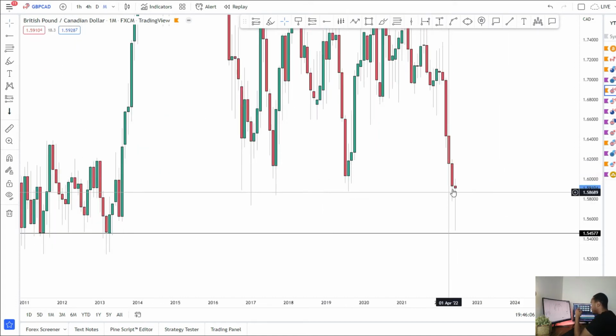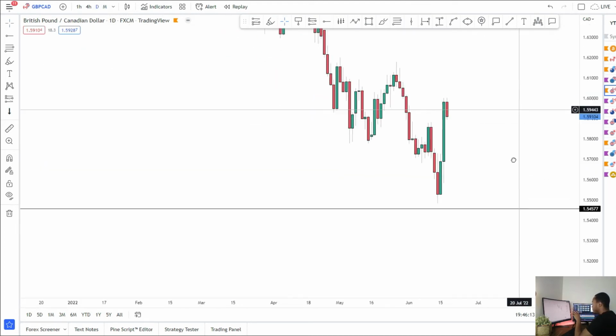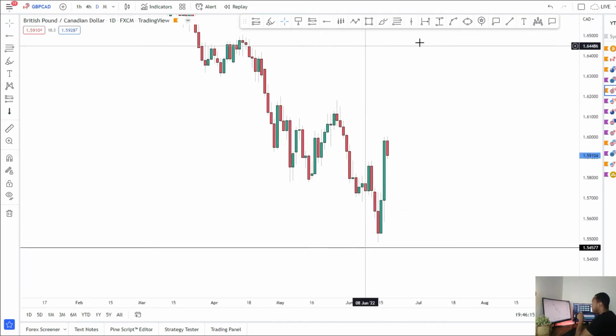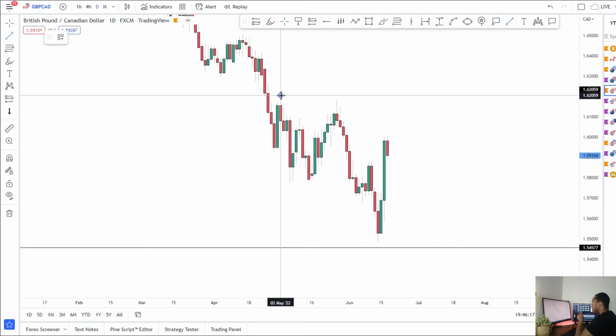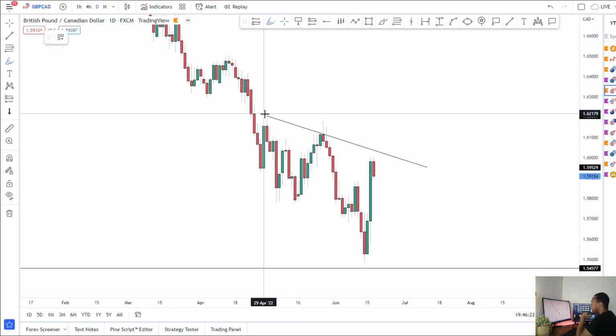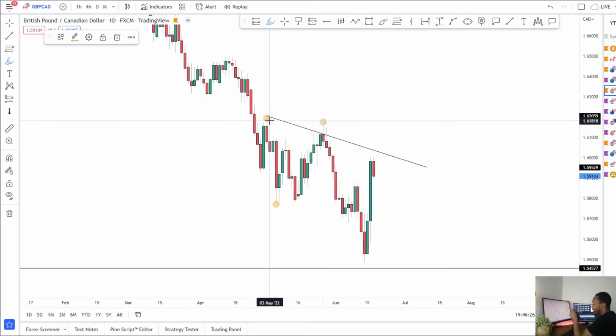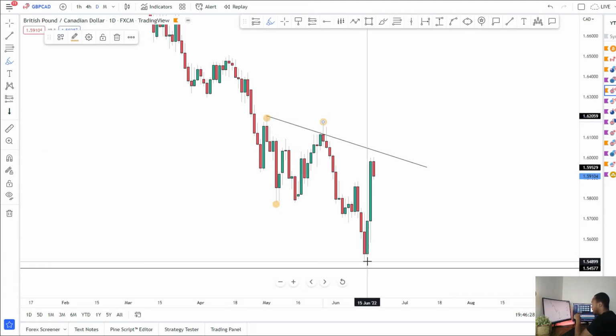For next week, I'm still expecting us to go to the downside and really go and test that support. But if we are retested and we're looking for the reversal, then there's one thing I need to see, which is a break out of this kind of structure, which is similar to NZD CAD, which is funny because they're both CAD pairs. So you got the low, got the high there, the lower low, lower high, lower low.